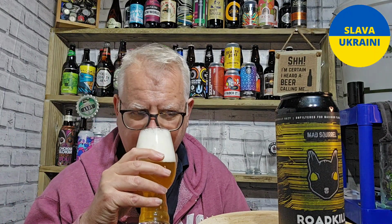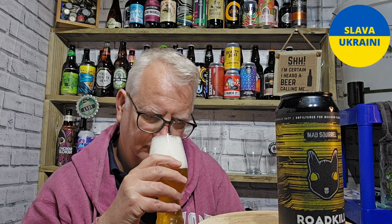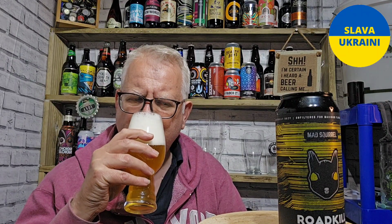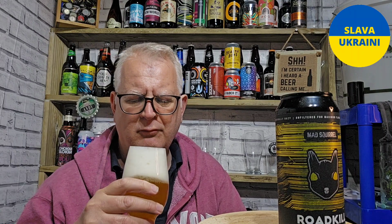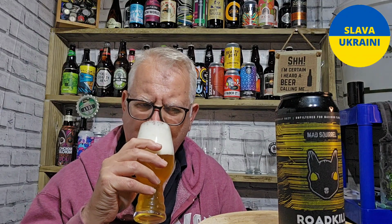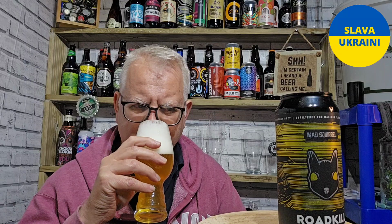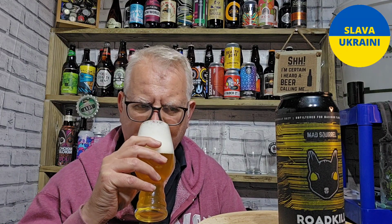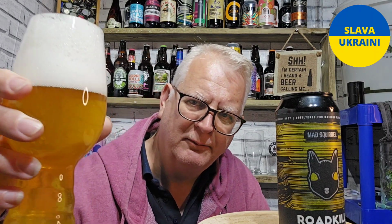Sneaky little taste. Yeah, aroma wise, does smell quite juicy actually. Tropical, a little bit of citrus coming through. Getting some pineapple and some grapefruit. It smells quite fresh actually. It smells really nice. Right, let's taste it, shall we? Cheers everybody.